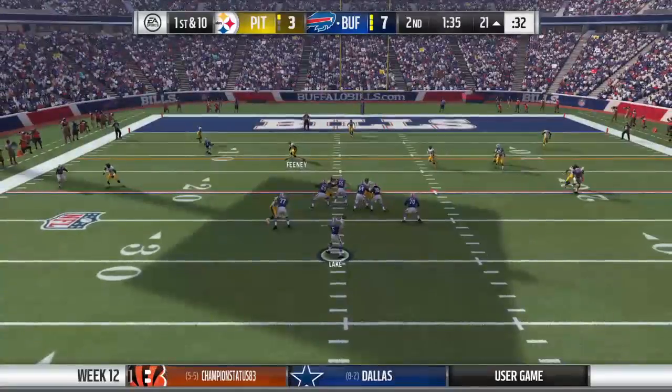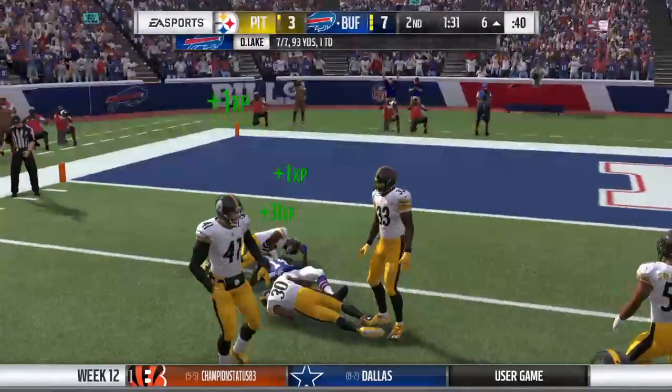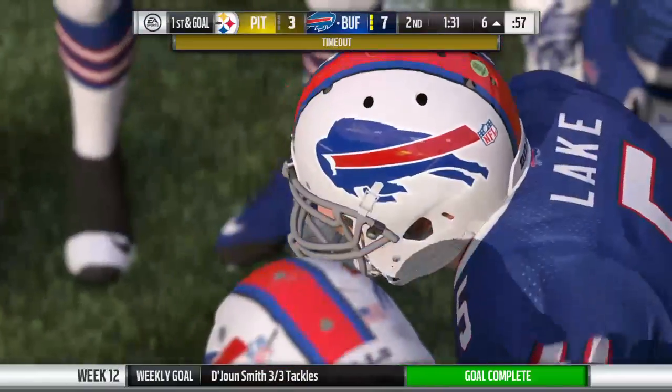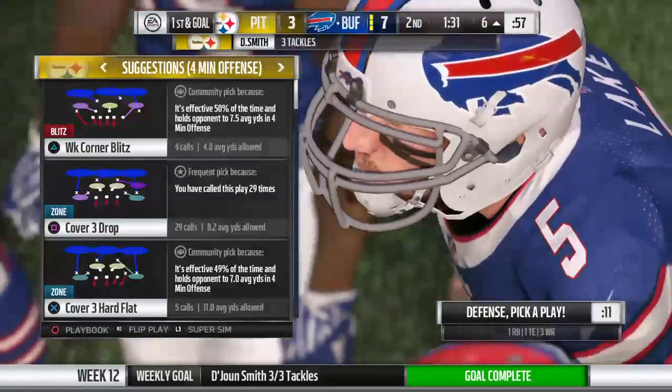Back to throw now on 1st down. This is caught. Watkins. And eventually brought down, but it's near the 5 at the 6. The defense, they got a little bit of a breather. Now they're back and set as we resume play.